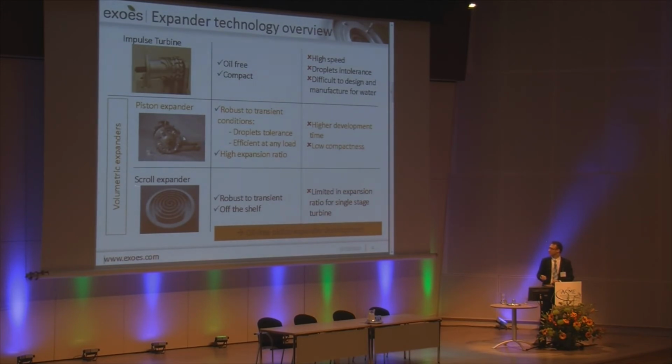The interest also of scroll is that it's nearly off the shelf, but you have very limited expansion ratio with a single scroll, provided you can't reach high diameters. And we made a big choice, a strong choice, a few years ago. My company chose to work on an oil-free piston expander. And then, since 5 years ago, we are developing this expander.